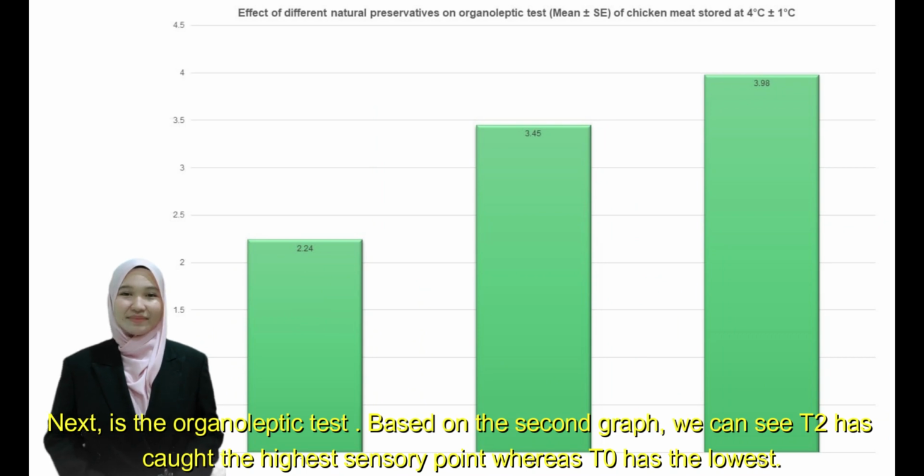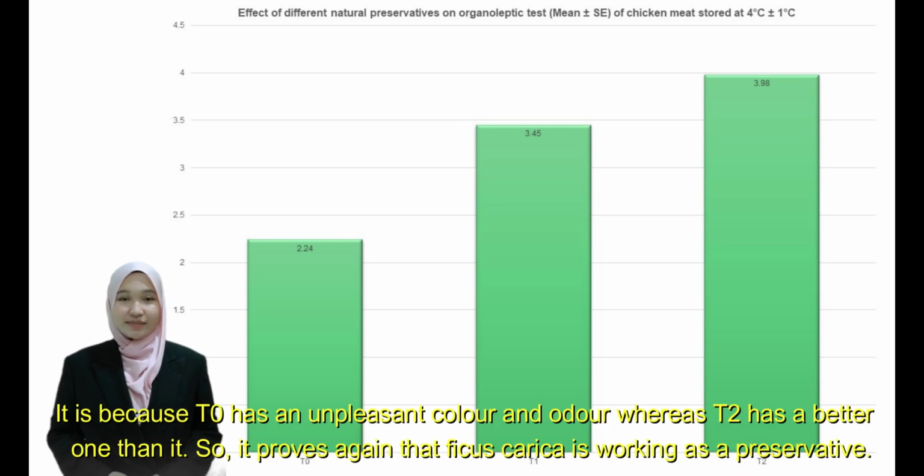Next is the organoleptic test. Based on the second graph, we can see that T2 has scored the highest sensory point, whereas T0 has the lowest. It's because T0 has an unpleasant color and odor, whereas T2 has a better one than it. So, it proves again that Ficus carica is working as a preservative.